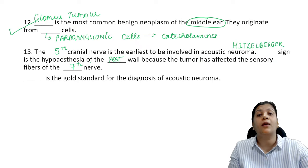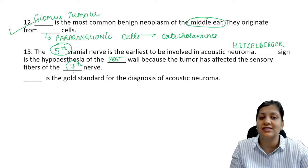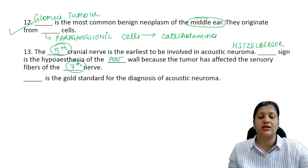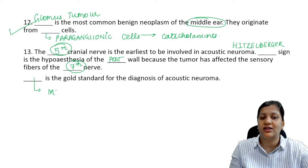So when we talk about the first nerve to be involved, it is the fifth nerve, and when we talk about Hitzelberger sign, then it is the seventh nerve. Okay. And what is the gold standard for diagnosing acoustic neuroma? What investigation will you use? The gold standard for diagnosing acoustic neuroma is MRI with contrast.